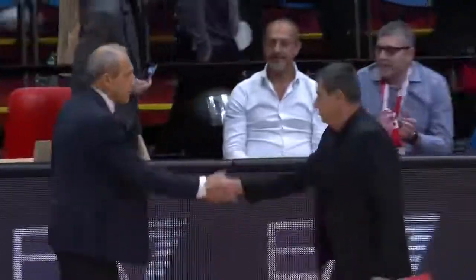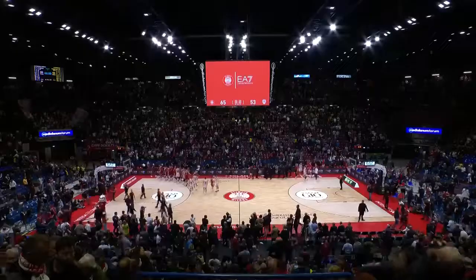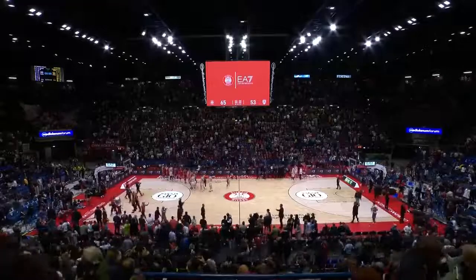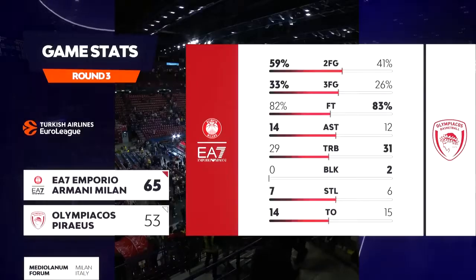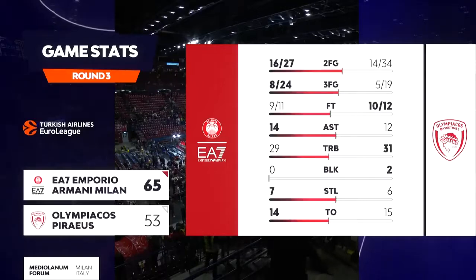It was hard work. You look on the website later and you see the final score, you might think, oh, that was a comfortable one, but it was anything but. We wanted with our crowd to get a win, playing against probably a Final Four team this season, so we were very motivated. We knew what we had to do.